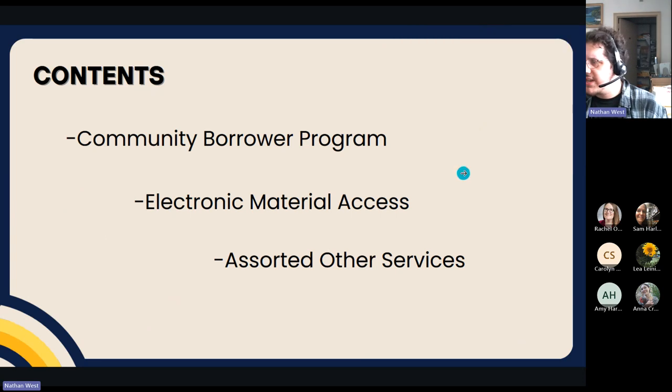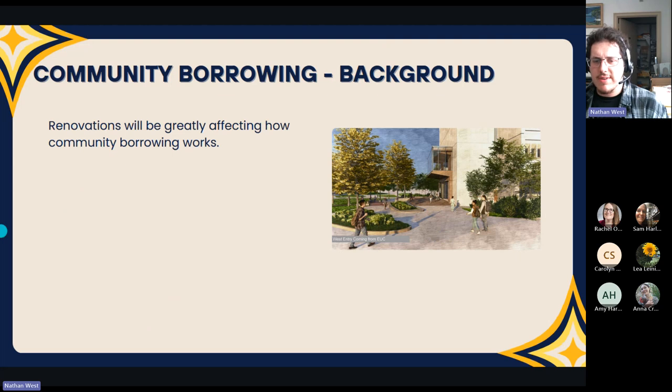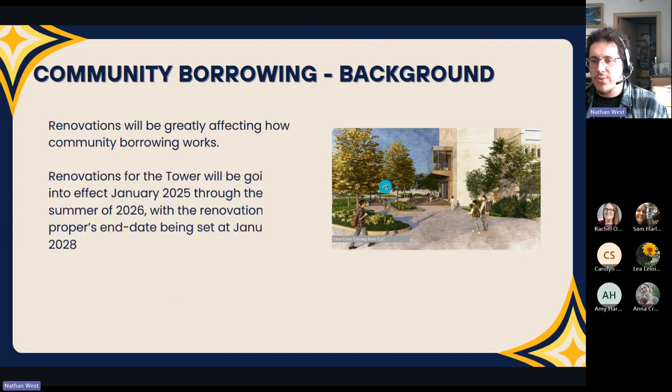So starting off, let's take a look at the community borrow program. I want to make it clear that there have been some pretty substantial changes to the program within the last 2 weeks as a result of the upcoming renovations restricting access to the physical collection. The actual renovations, as far as I know, are going to be in effect January 2025, and then the tower will be opening back up in the summer of 2026. I'm getting this off the website. I'm sure there are going to be changes as the renovations go on. It hasn't actually started yet, so take this all with a grain of salt.